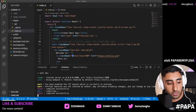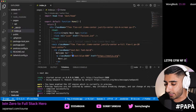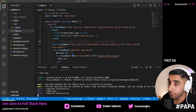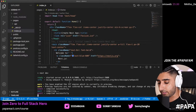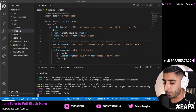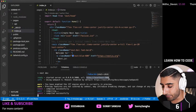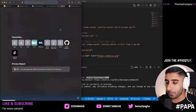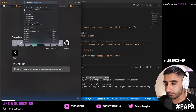So at this point, what we want to do is run our application. You can see here we had npm run dev, right? So you've done npm run dev, and it will start up on a server. In this case, it's going to be localhost 3000. So I'm going to click that, and then say Safari. So I'm going to open up my Safari, open up a new tab, and go to localhost 3000.